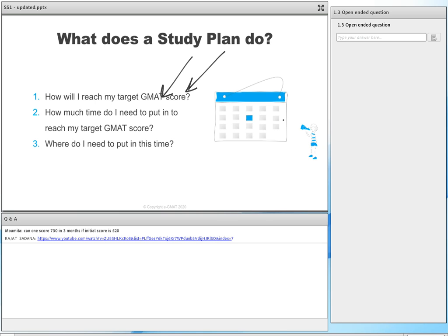The second thing is, how much time do you need? If you have a certain starting point and you want to improve your SC from the 50th percentile to the 80th percentile, do you need 3 weeks? Do you need 3 days? Do you need 3 months? How much time do you actually need? And the last and probably the most important thing is, where do I need to put this time?